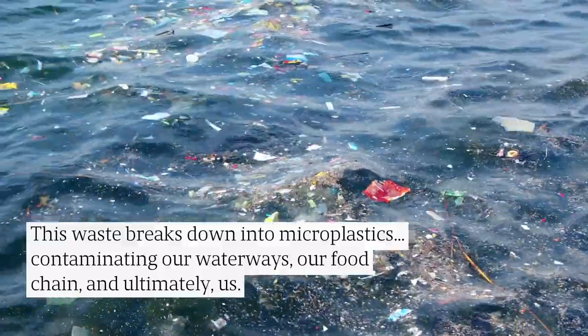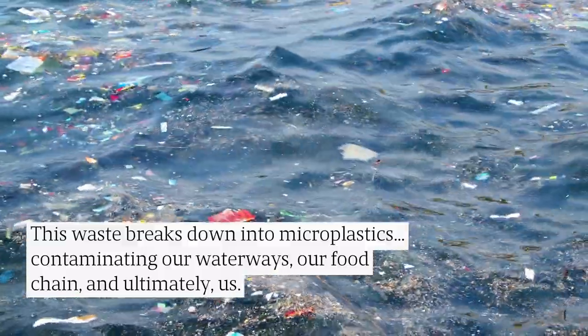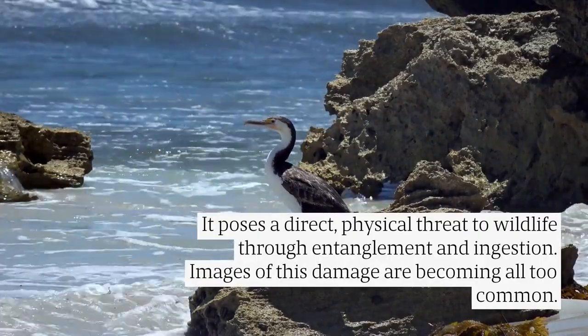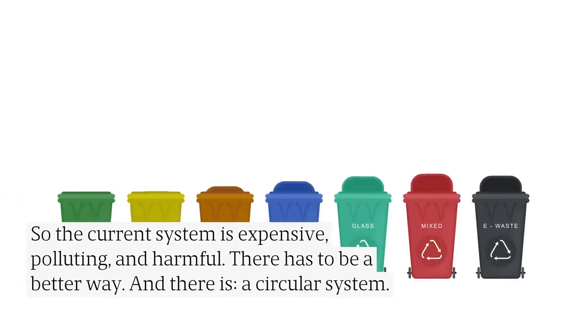This waste breaks down into microplastics, contaminating our waterways, our food chain, and ultimately, us. It poses a direct physical threat to wildlife through entanglement and ingestion. Images of this damage are becoming all too common. So the current system is expensive, polluting, and harmful. There has to be a better way, and there is: a circular system.